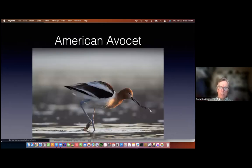Their bill is really cool because it's this kind of hooked, curved shape. And like I said, they use it sort of like an old-time scythe, which is used to cut grass that you move back and forth. They kind of put it in the water and swing it back and forth and grab food that way. And you can actually tell the sex of the bird by its bill. The males have a much straighter bill than the females, and I don't actually know the reason. Maybe Alex knows that, but somehow they developed that. So if you see two side by side and one has a really curved bill, that's usually the female.